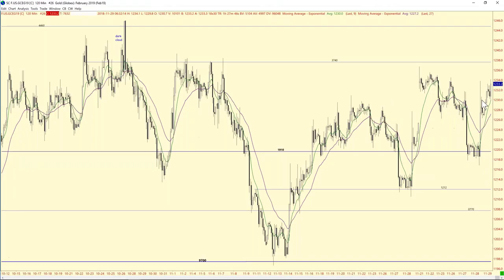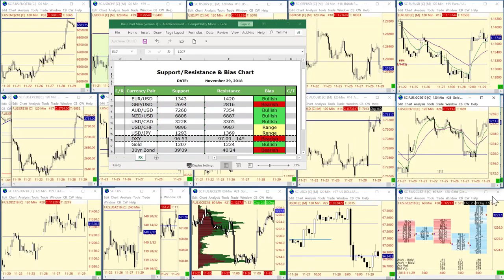Now, we've moved into February, and gold is trading at a $2, the Dease gold, which we've been following, is a 1227.